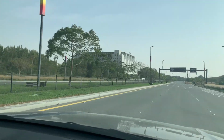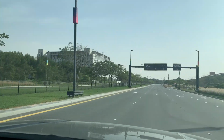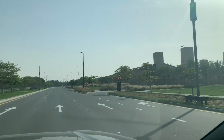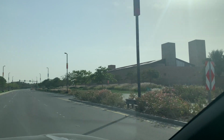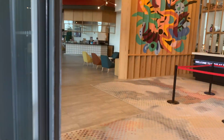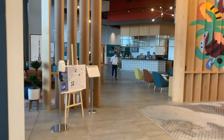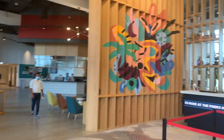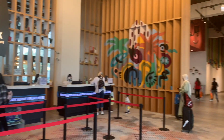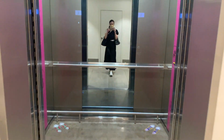And to my left is the Rove Hotel where we will be staying the night. And to my right is the Outlet Village Shopping Mall. Yes, it is only a stone's throw away. Upon arriving, here is the lobby of the Rove Hotel. It is bright, it is welcoming, and the staff are very friendly.